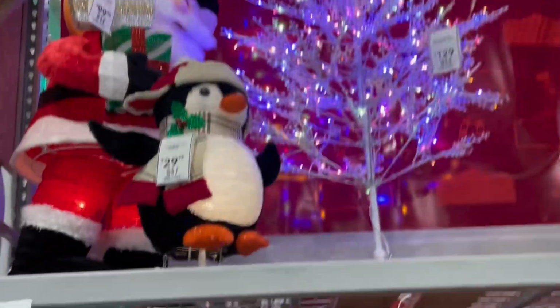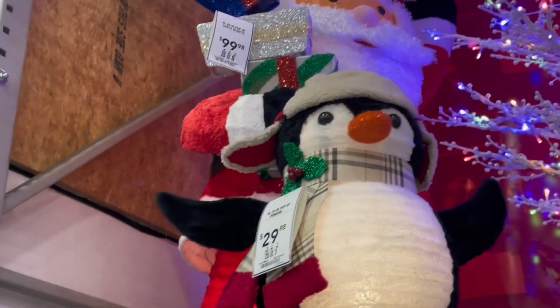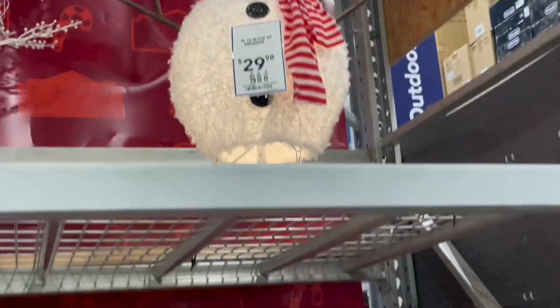Look at this penguin, $29. I might wait till it's on clearance. But of course, when you do that, it's already gone. I got a big Santa. I like these little guys. I do like the little ornaments, too.